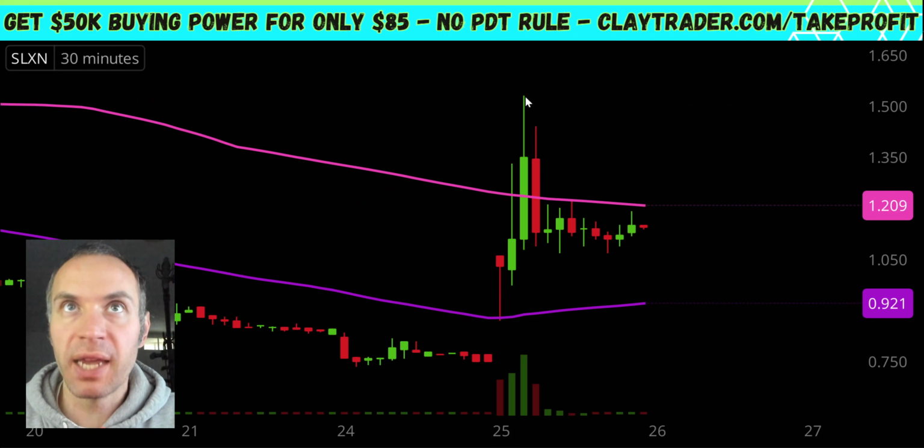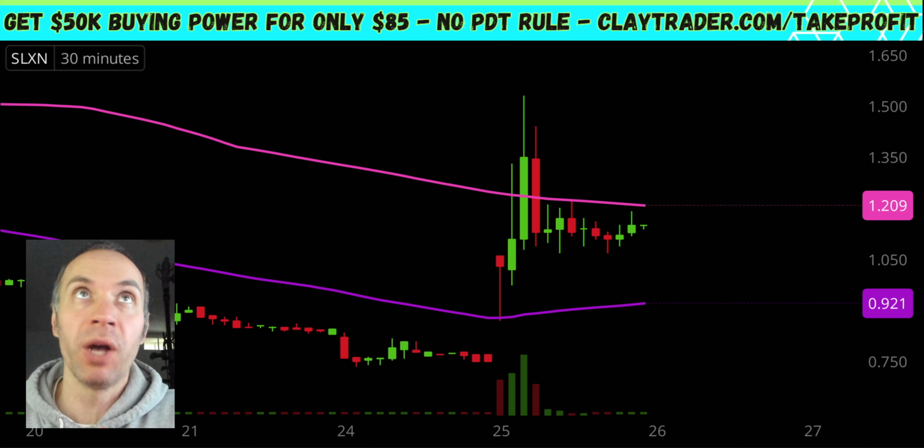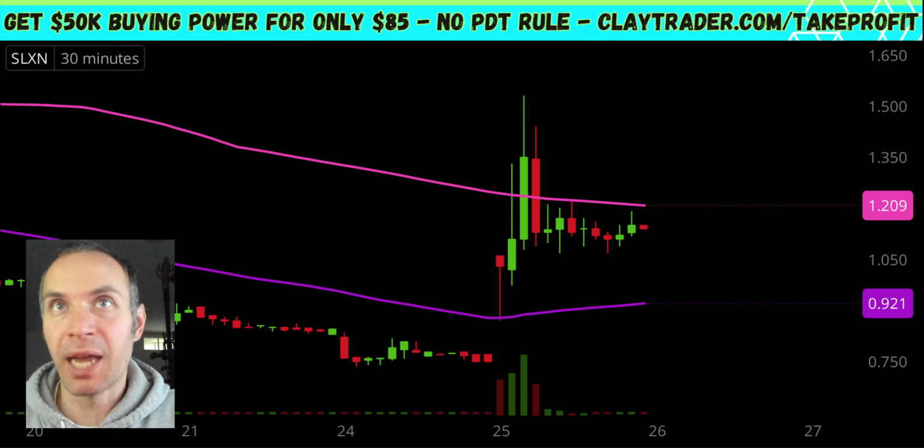Next one, SLXN. Very nice mover today. Have a pullback here, but on the pullback, we now have, at least in my opinion, a very well-defined breakout point that you've got to think a lot of people will be watching, and that has to do with the pink line right there.